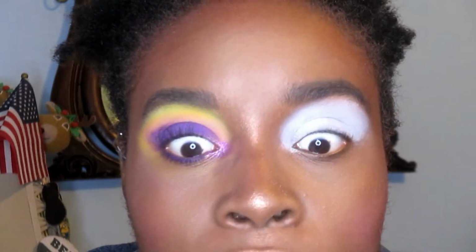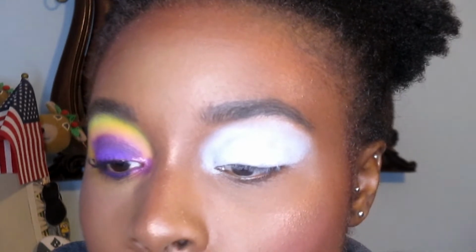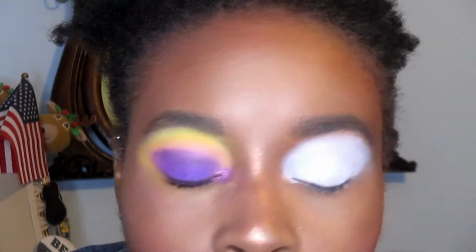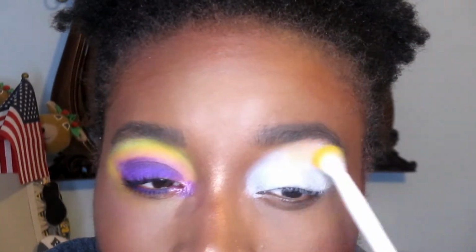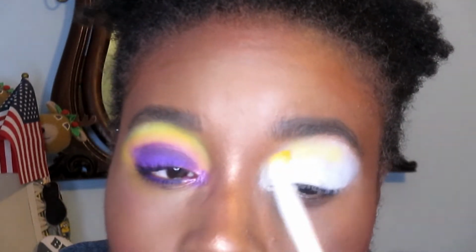Okay, so that's pretty much as close as my camera can get before it starts getting blurry. If you look at any of my old videos, you'll see when it gets blurry. So what I'm gonna do is just go into the crease colors. I first took this Wet n Wild brush and I went into the pretty much true yellow, and I'm just gonna open up my small mirror, and I put that all in my transition and in my crease.